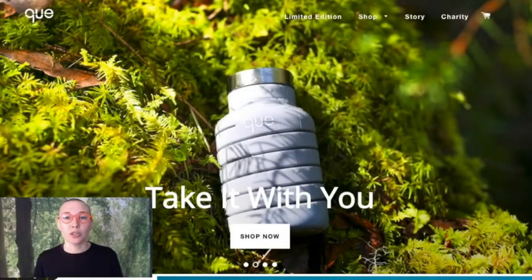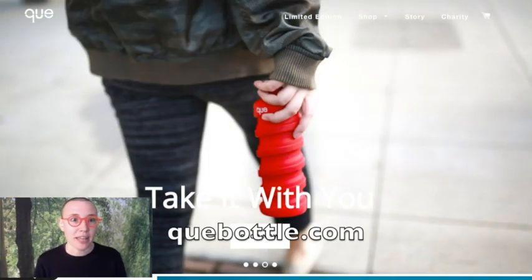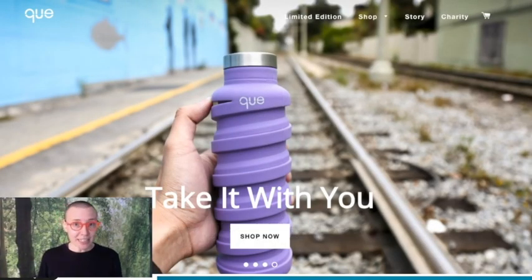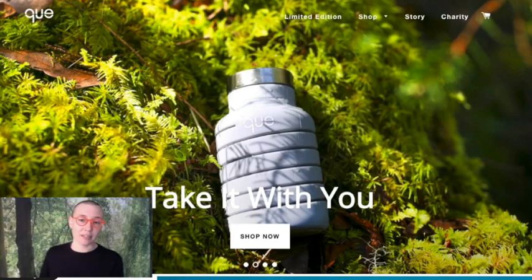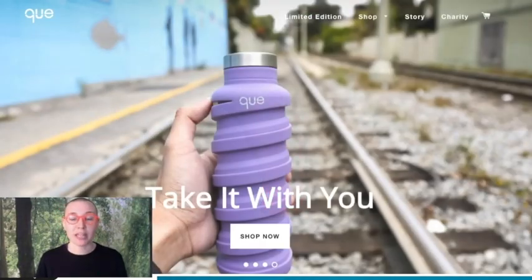So basically, in the past few weeks, months, I've been seeing ads of this new water bottle popping up on Instagram over and over. It's called, I think, kbottle.com, and it is an alternative solution to single-use plastic bottles, and it's also a collapsible bottle. So besides the fact that you can refill it and reuse it thousands of times, you can also collapse it when it's empty, and you save a little bit of space.